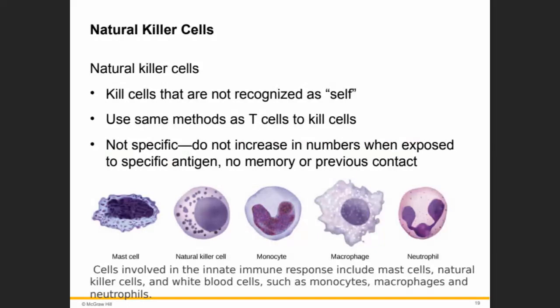They don't have any memory of previous contact. They don't have any memories. The only lymphocytes that have memory are B cells, anyway. The natural killer cell is a lymphocyte that can kill cells infected with viruses or cancerous cells.